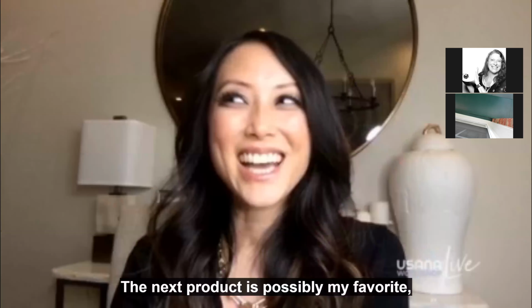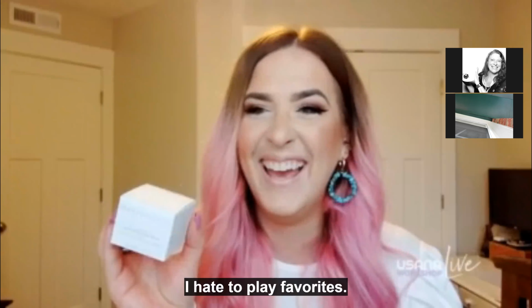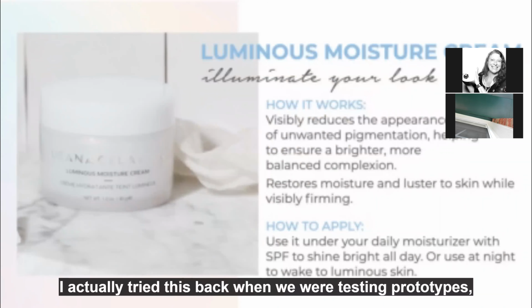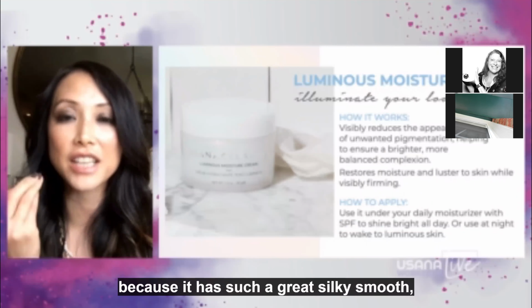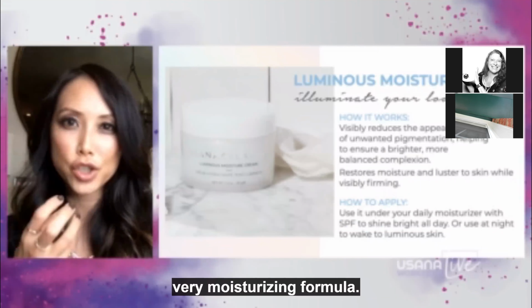The next product is possibly my favorite. I hate to play favorites. I know. It is the Luminous Moisture Cream. And Roy, you've got it there. It is so fabulous. I just love the way it feels. I actually tried this back when we were testing prototypes, and I immediately fell in love with it. I actually used it all winter long because it has such a great silky, smooth, very moisturizing formula.